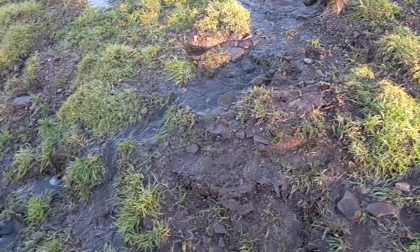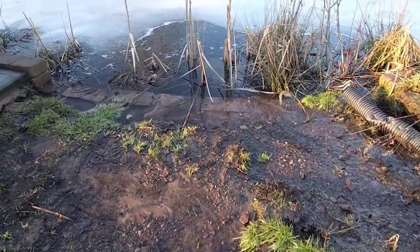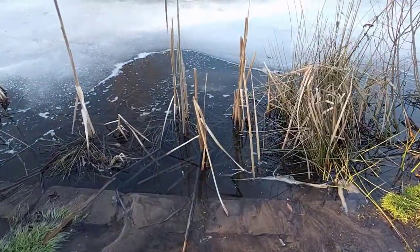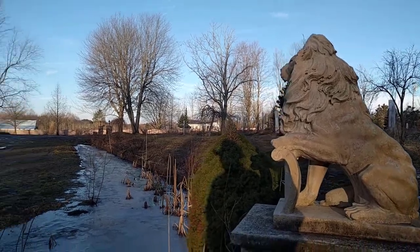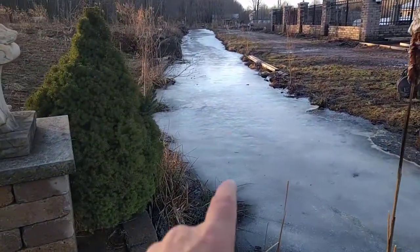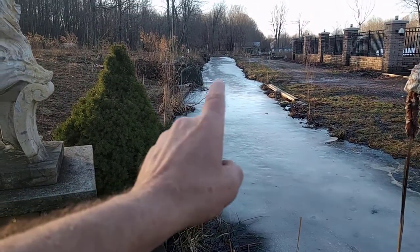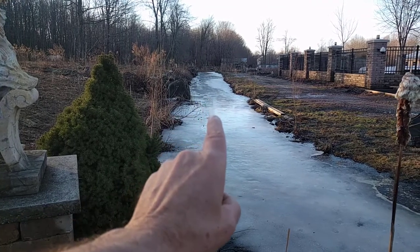Well, again, all of this water has some of the composting material in it as well. And we go through this spillway here, which is sort of a nice looking area. So we have the lions on each side. And this goes down into, this is before our bioremediation system. So this is our soil capturing canal system.